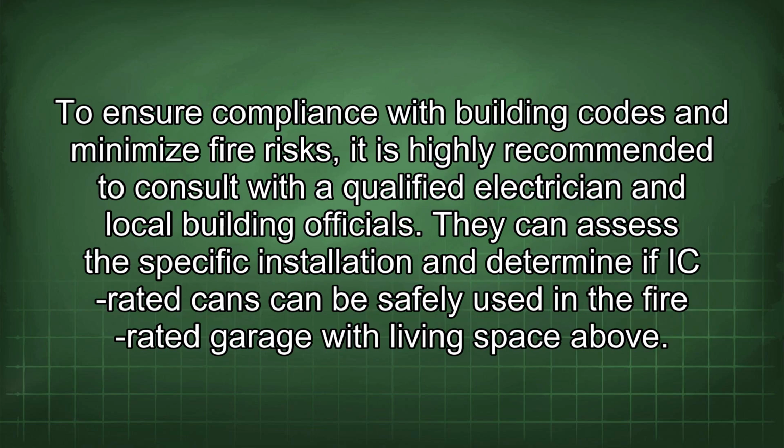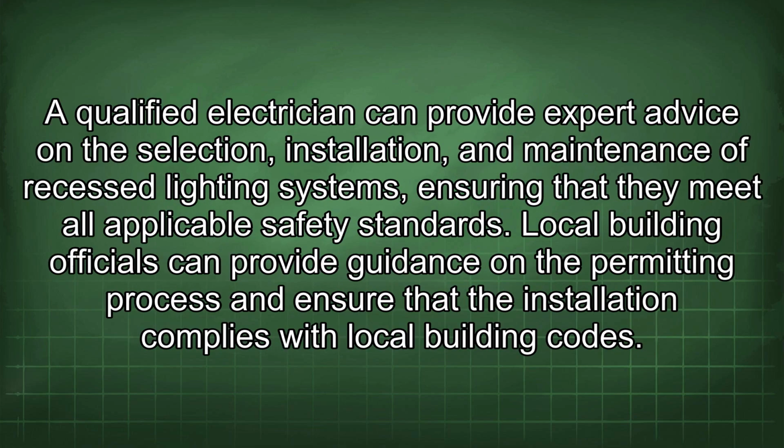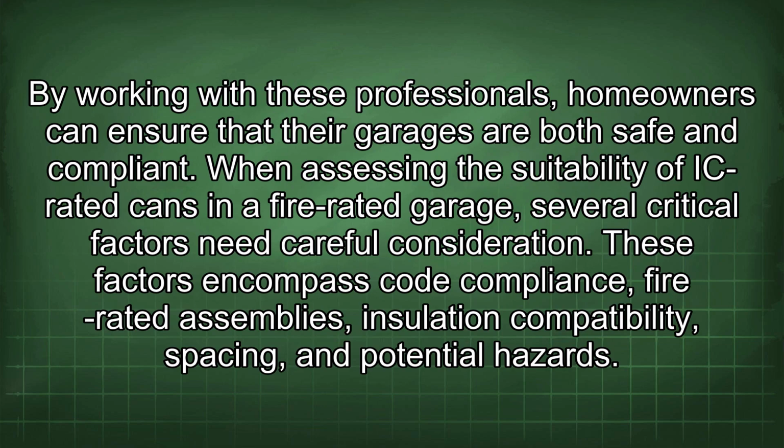To ensure compliance with building codes and minimize fire risks, it is highly recommended to consult with a qualified electrician and local building officials. They can assess the specific installation and determine if IC-rated cans can be safely used in the fire-rated garage with living space above. A qualified electrician can provide expert advice on the selection, installation, and maintenance of recessed lighting systems, ensuring that they meet all applicable safety standards. Local building officials can provide guidance on the permitting process and ensure that the installation complies with local building codes. By working with these professionals, homeowners can ensure that their garages are both safe and compliant.